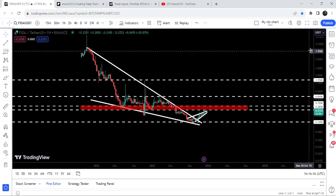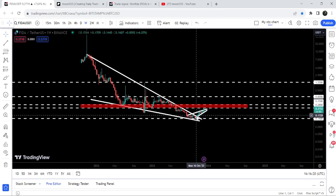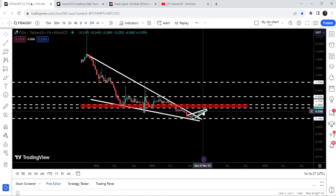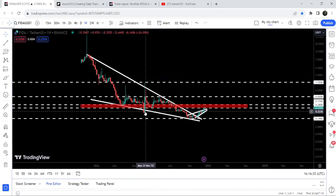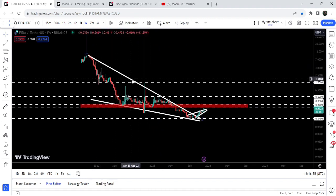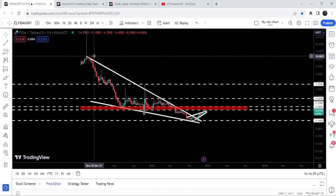Now, if we take a look at the final target for this huge breakout from this big falling wedge pattern, you can see we broke out the resistance of this wedge here in the month of October 2023. And after that, it was stuck inside this rising wedge pattern. And therefore, sooner or later, the price can hit the target for this very big breakout from this massive falling wedge pattern. And the target can be here at the top of the wedge. That will be approximately at $10. So this was the update so far.